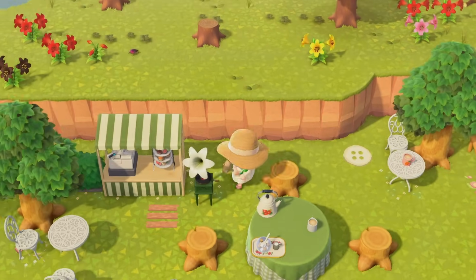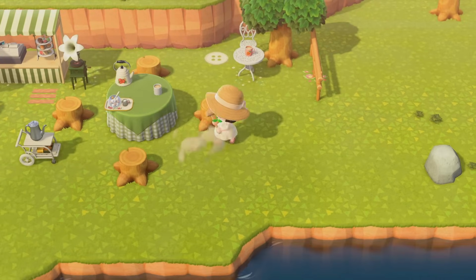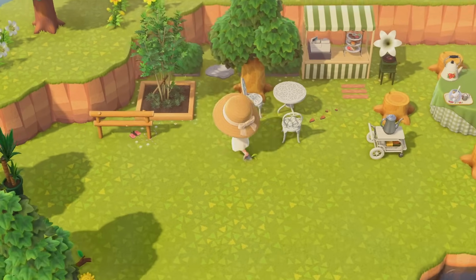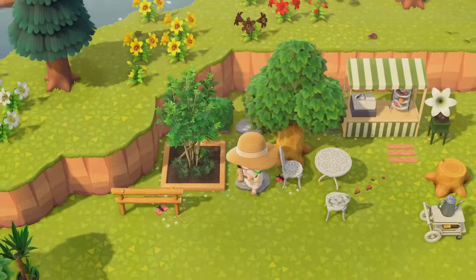And yeah, I mean, everything else is pretty simple. I've been reusing the same copy and paste formula for all of these builds. I just do a stall and a register, and tables around it with stuff on the tables. It's really that simple and easy. It's really all I do, but it's fine.